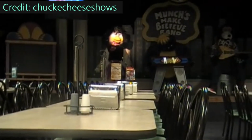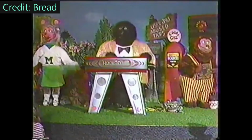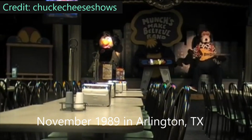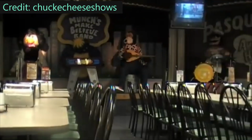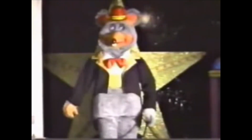The three stage was introduced in July 1980 whenever it was operating under the Rockfire Explosion, which was an animatronic band created by Creative Engineering. However, in November 1989, that's when it was introduced for Chuck E. Cheese stores after a process known as concept unification. Concept unification was pretty much the Rockfire Explosion characters being converted into Munch's Make Believe Band characters for Chuck E. Cheese.